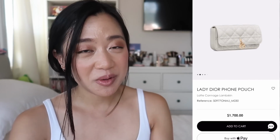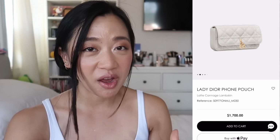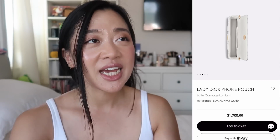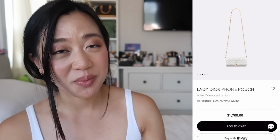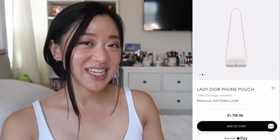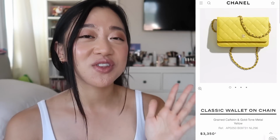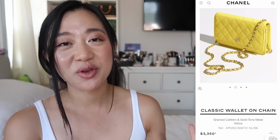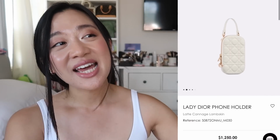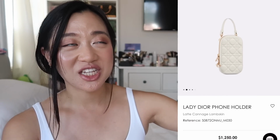This one is a little bit more expensive. Of course, it has a little more going on, like the details of the hardware and the chain. This one is $1,700, but that is still way cheaper. That's basically 50% of the Chanel wallet on chain. So if the Chanel is out of your price point, I definitely recommend taking a look at either of these Dior ones.